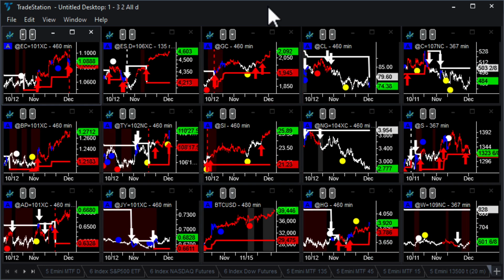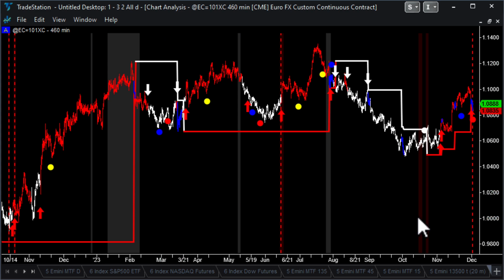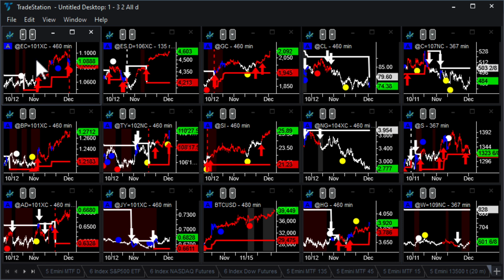So from time to time I switch it up, and instead of looking at the tick bar charts, we look at the higher time frame charts, and that's what I'm going to do in this weekend's video. With these higher time frame charts, I like the one step down from the daily charts, where we're looking at 3 bars in a day session. So the euro, for example, we're looking at a 460-minute chart here.